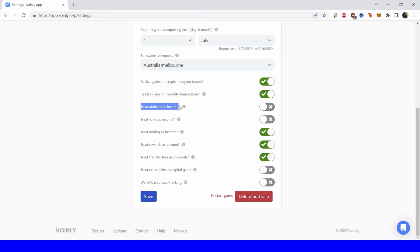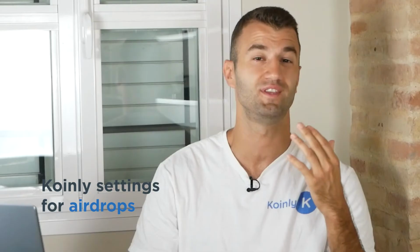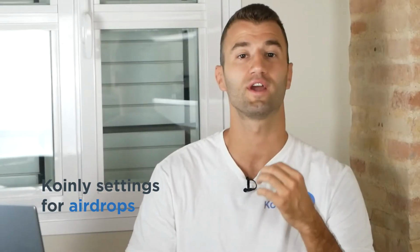One setting that investors may need to consider carefully is around airdrops, as initial allocation airdrops are not treated as ordinary income when received. The standard setting does not treat airdrops as income. If you have airdrops that are not initial allocation airdrops in your transactions, such as a repeat airdrop of the same token, you'll need to find these transactions in Koinly and label the transaction as a reward or income. I'll come back to labels in a minute.